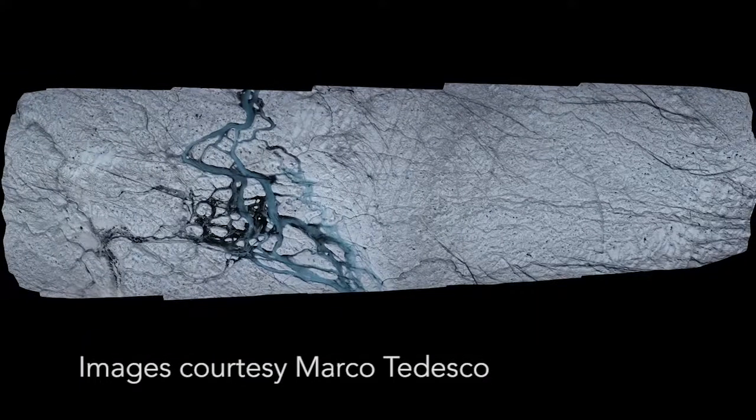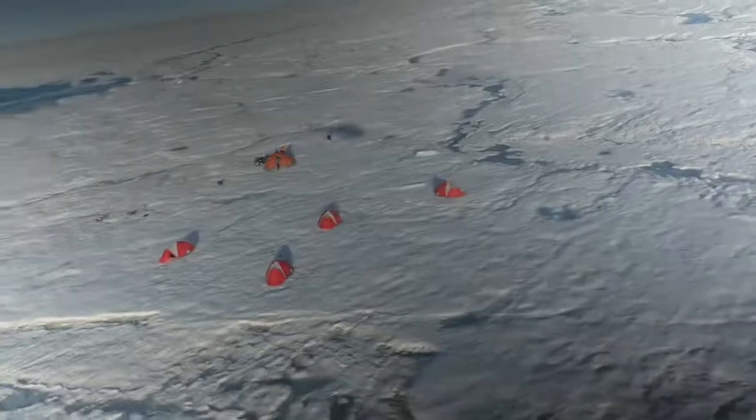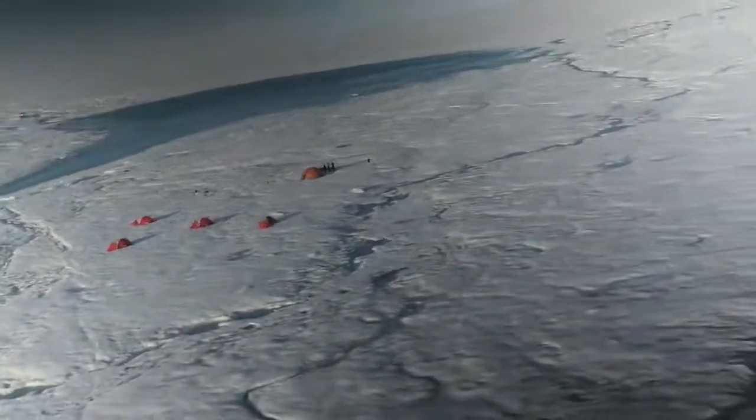After a short but intense field season, the researchers packed up camp and left the ice, hopeful that the data they'd acquired could help shed light on the future of the Greenland ice sheet.